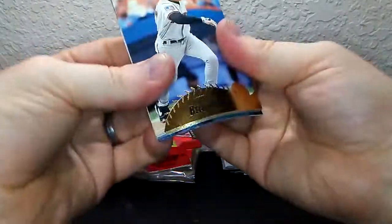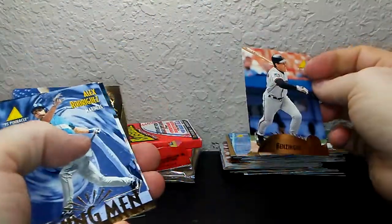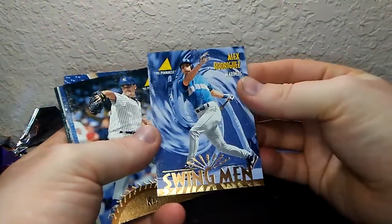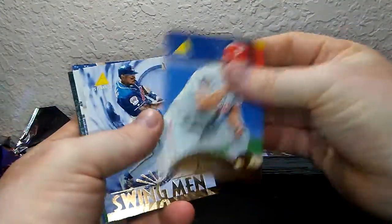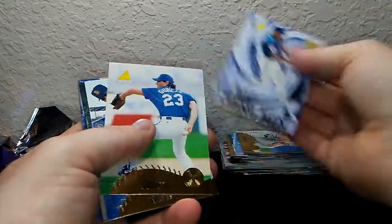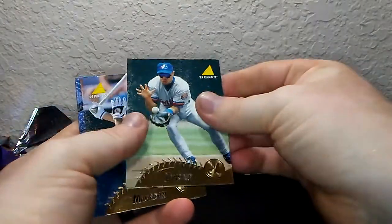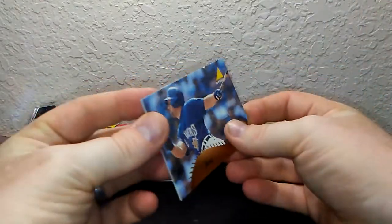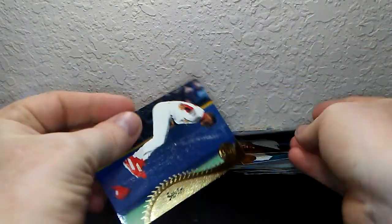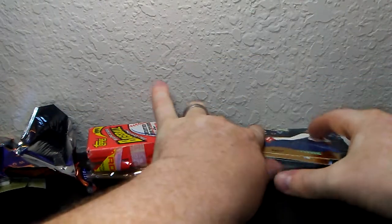Try to get these apart a little bit. There we go. Todd Benzinger. Here's an A-Rod. Jimmy Key. Lenny Dykstra. Albert Belle. Mark Gubicza. Mel Rojas. Mike Lansing. Dave Magadan. Kirby Puckett. And John Jaha. Oh, one more. Ozzie Smith. Mid backflip. It's kind of cool.